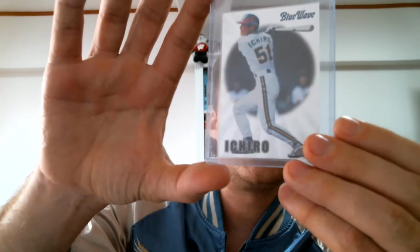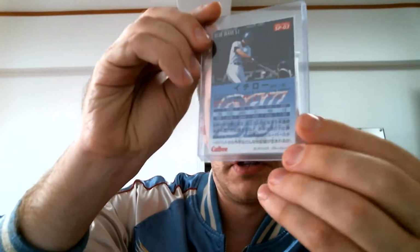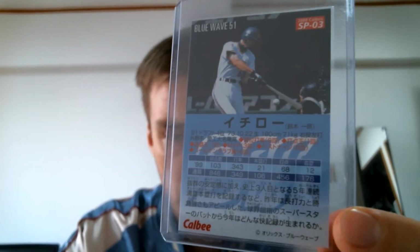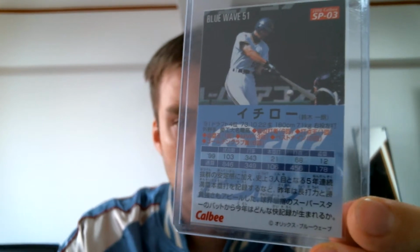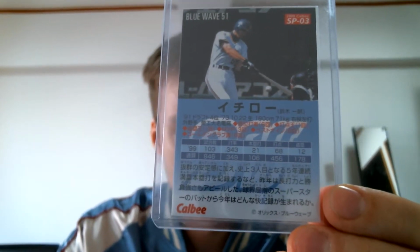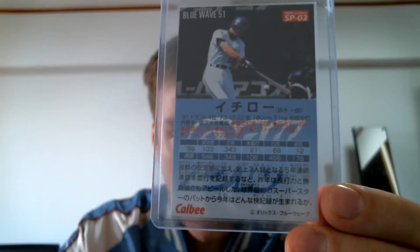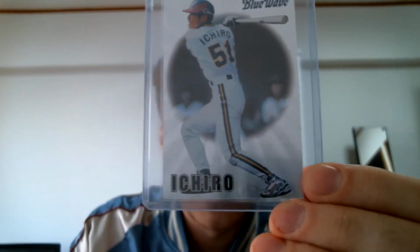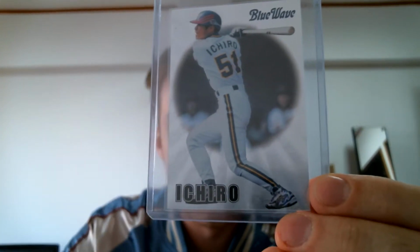So just to give you another look at that, it's pretty sweet. And this is actually a redemption version. So this is the SP03 2000 Calbee. It was a redemption card, so you did have to, I guess, mail in for it. So there's the back. There we go. Okay. And so here we go. I'll read this one for you guys too, while you enjoy the front here.